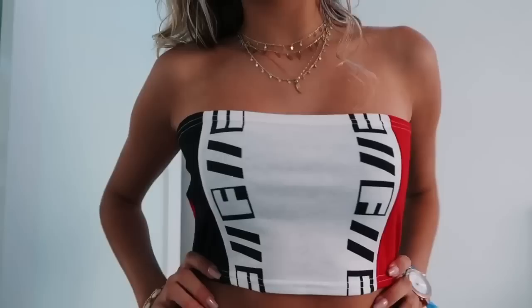I got another tube top because I literally live in tube tops. I love them. This one is so cool. I've never really seen anything like it. It's this red, white, and black tube top. It has an F right there and I don't really know, but it's very cute. So I thought it was really cool, so I got it. Yeah, we love tube tops.